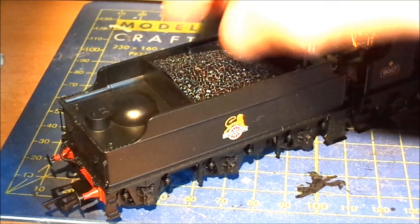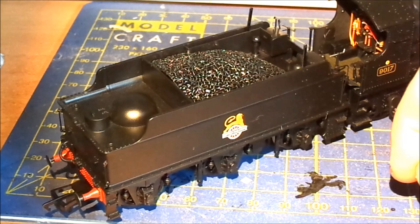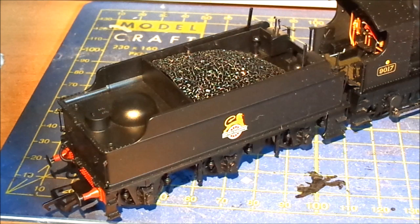You've got some separately fitted brake levers here, and also you've got a little U to hold the fire irons and stuff in the side here, which has got a separately moulded piece to put them in, which comes in the detail pack as well, worth noting. It has an early BR crest on the tender as well, and as I mentioned, it has pickups on this tender as well. Let's move on to the loco end now.